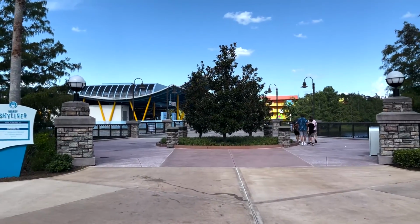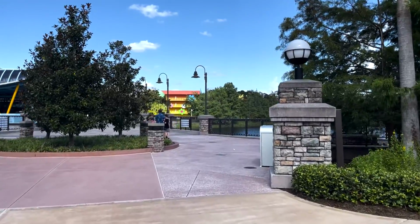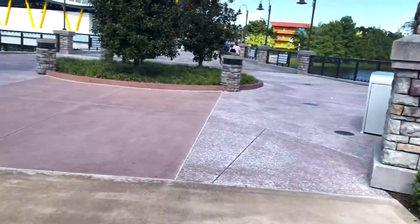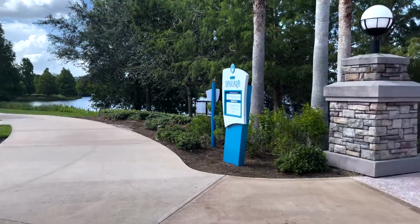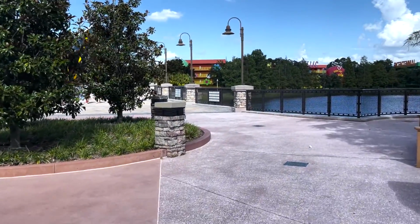You share the Skyliner with Pop Century. Literally, Pop Century is right across the bridge. You can walk right over there. You can look at Pop Century. This right here, and you can find the map for it, is the dedicated jogging trail if you are interested in jogging. But here's your Skyliner hub for you.